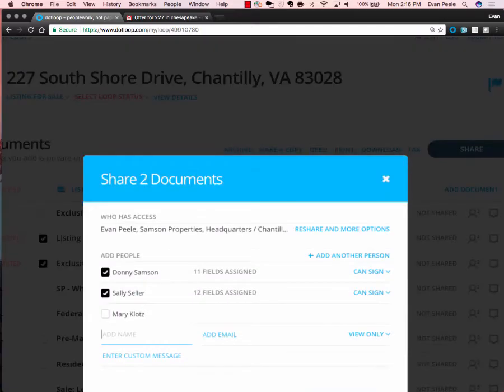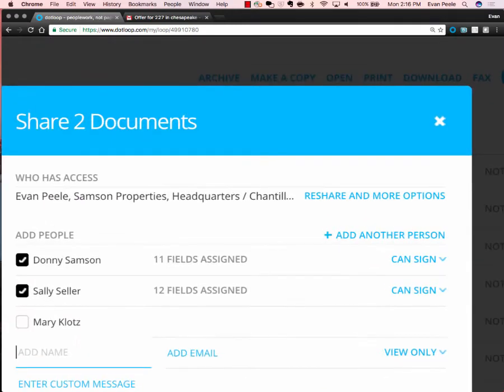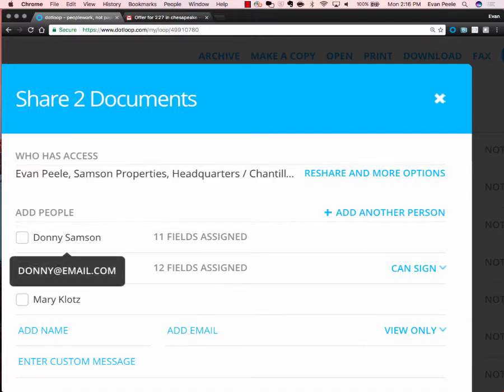So I go to Share. It's telling me that I'm sharing these 2 forms, and we see Donnie's name and Sally's name automatically checked off. The reason both of their names are checked off is because we saw that Donnie has fields to sign as the broker, and Sally has fields to sign as the seller. If I wasn't ready to share with my broker, I could always uncheck their name and just share with my sellers, but I do have the option of sharing with people simultaneously.